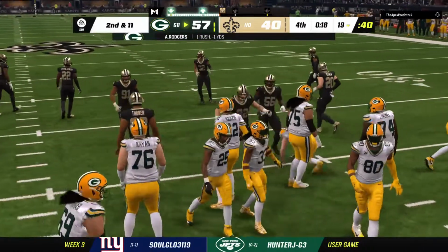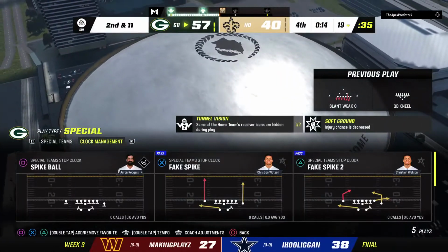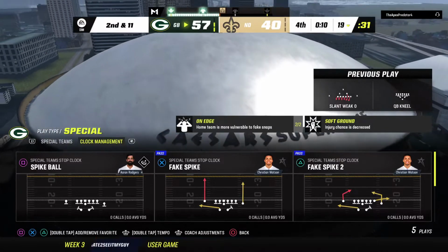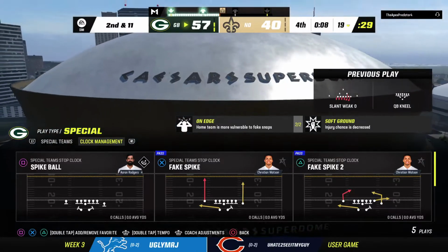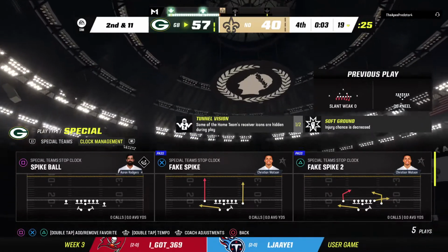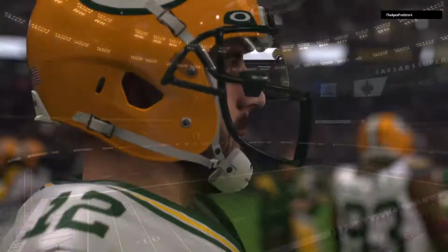Rodgers will take a knee here, and that should be all she wrote. And they cannot do anything to stop the clock defensively. 3 straight wins to start the campaign now. And this is where a team, privately, within the confines of their own room, their meeting rooms, the locker room, they start to think to themselves, we're pretty good. We should be a playoff team.